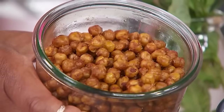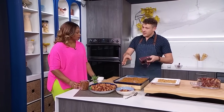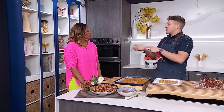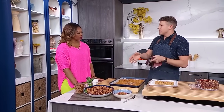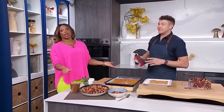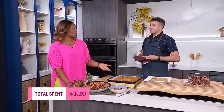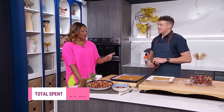Okay, so talk to me a little bit about cost when we're talking about the dried chickpeas. Okay, so for this one, let's say one portion is like one snack portion, like, you know, a heaping palmful. Yeah. For 8 servings, we're talking $4.20. So just over 50 cents for a snack serving. That's amazing. Yeah. Better than anything you're gonna get in the packaged kind. Absolutely. So good, Paul. Thank you. And homemade.